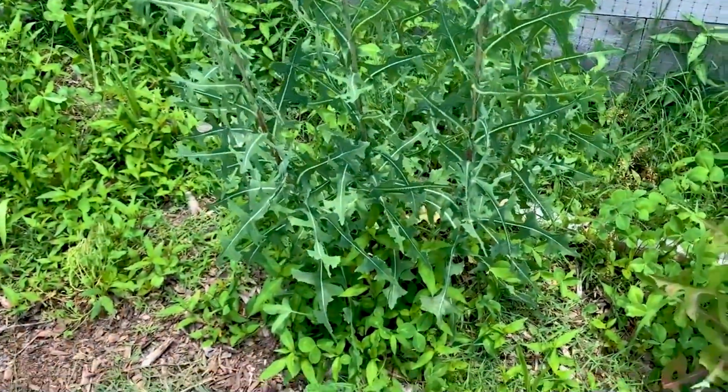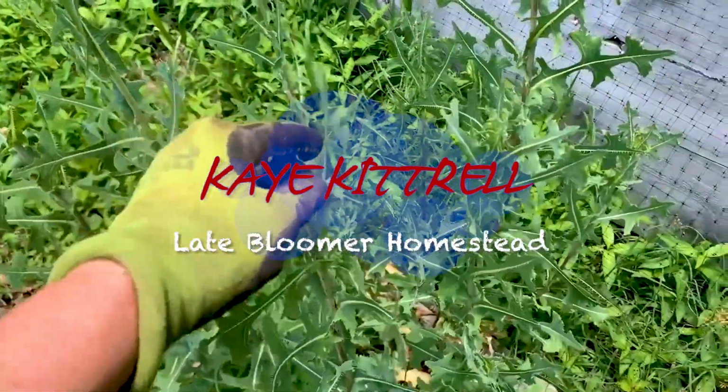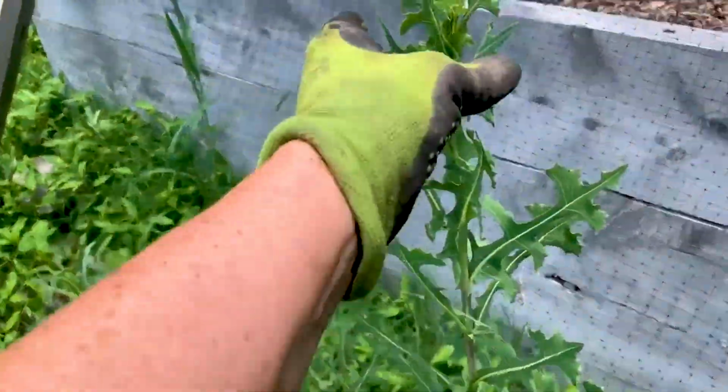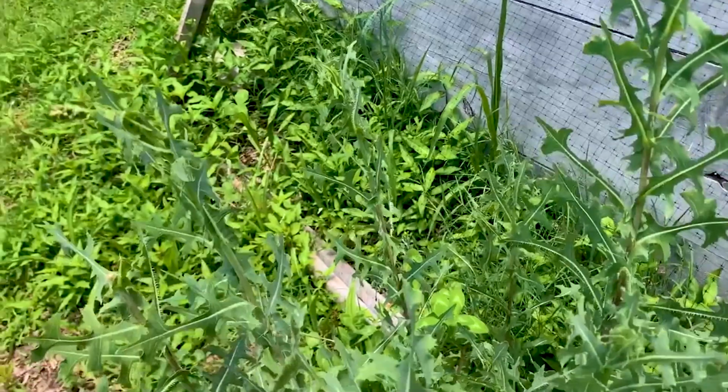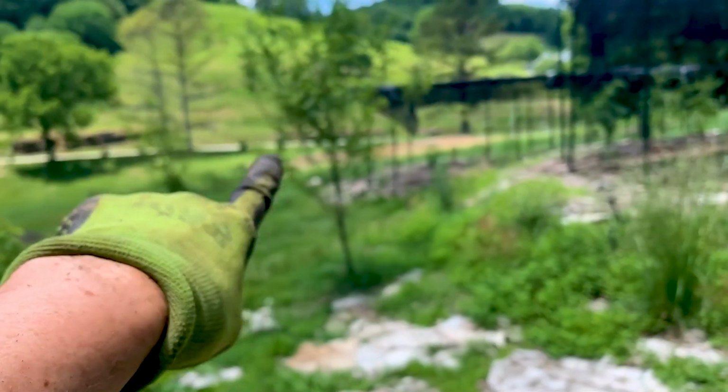I am noticing that all of this spiny lettuce, native lettuce, has all been eaten off the top of it. That would suggest to me that the deer are actually coming up here. And I saw some more down there.